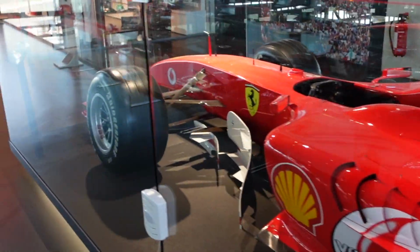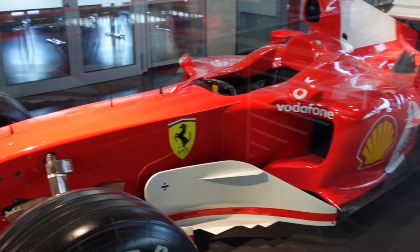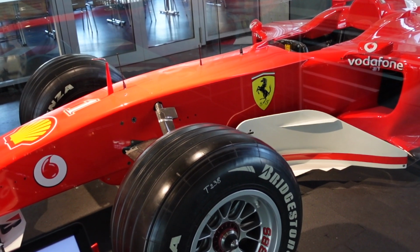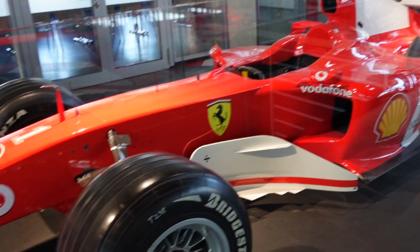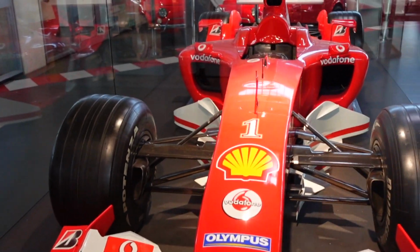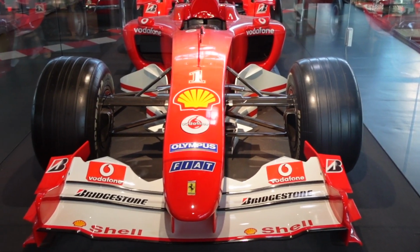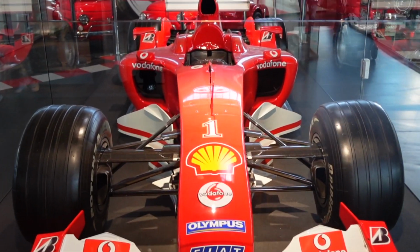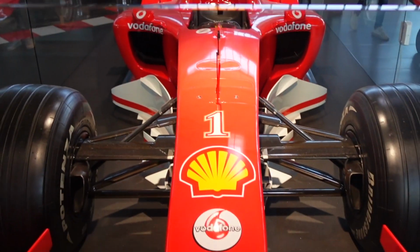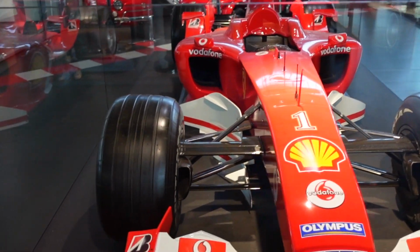And then I think the last car he won the world title in is this F2004 car, still with the V10 in. And yeah, his last world title he won with this car. That's quite cool. A bit even better, like a newer layer in the front. Yeah, cool look to it. Quite sick car. A bit newer carbon, like you see. It's quite fun.